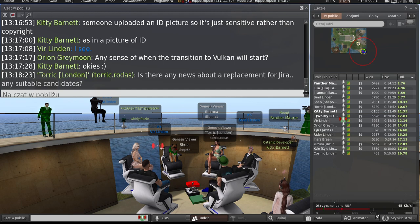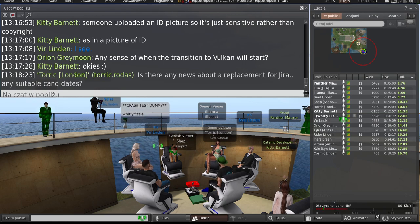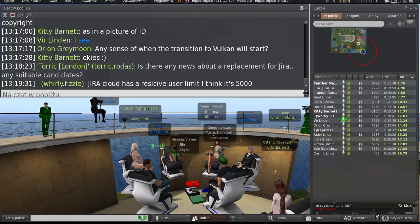The Jira thing. I think the lead contenders right now are to either switch to using Jira Cloud or to use GitHub's issue management system. But we haven't made any final decisions on it yet. We're still investigating options. Who among the TPV folks are using Jira now, and what do you think you're gonna do?